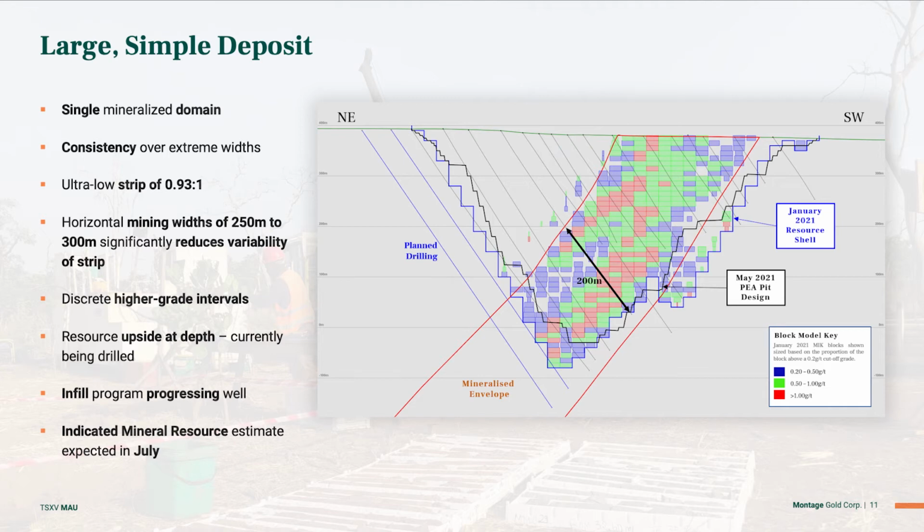But it also means that it's a very simple ore body to mine. We can use large equipment. The mining floor will be in excess of 250 meters wide. Now, it's not really going to change. It's not complicated. We're not going to bring in extra dilution. We're not going to lose little bits of the ore body. It's a very simple thing to mine. And obviously, we can take advantage of economies of scale on that basis.